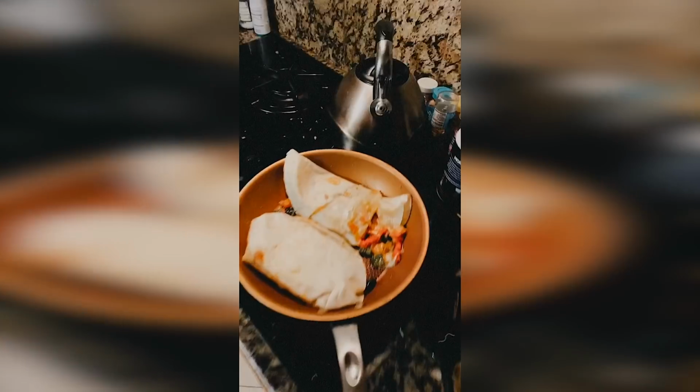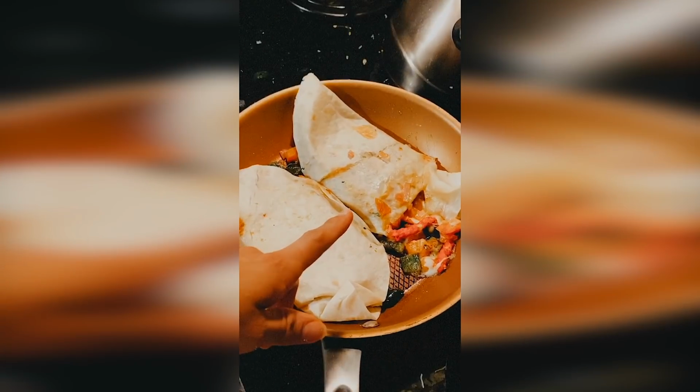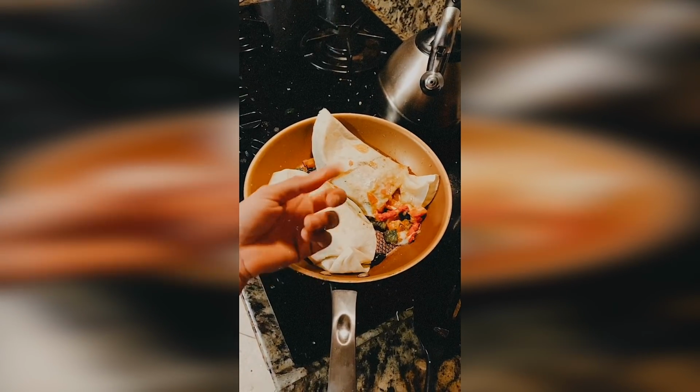How many ways can I be a hot mess? This is why Holly should not sleep. This is a quesadilla. What's happening? This is what you get if you want me in your life.